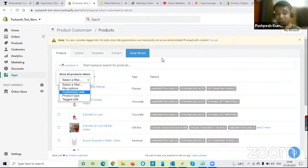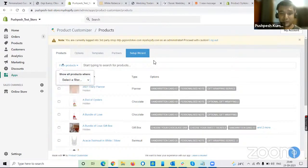Let's say you have more than 1,000 products in your store, so it's cumbersome to comb through all the products and go into each product and look for that particular product type. So this gives you the flexibility to do that right away.